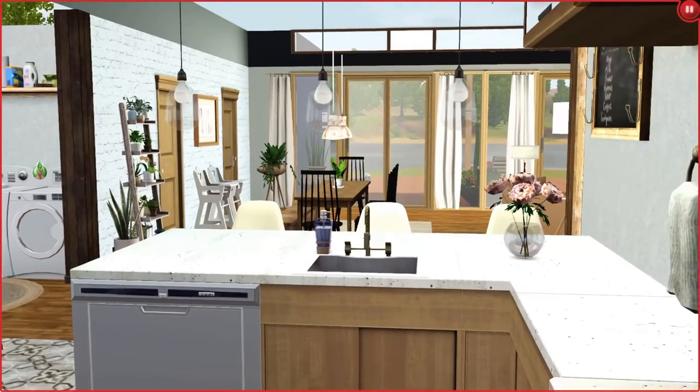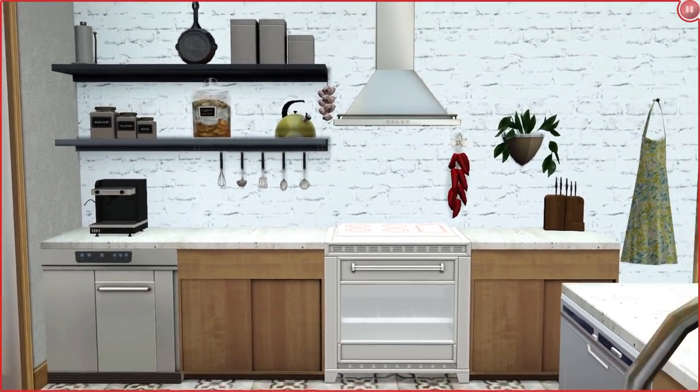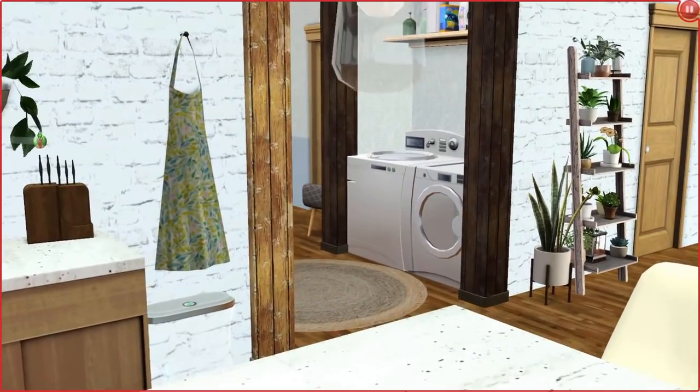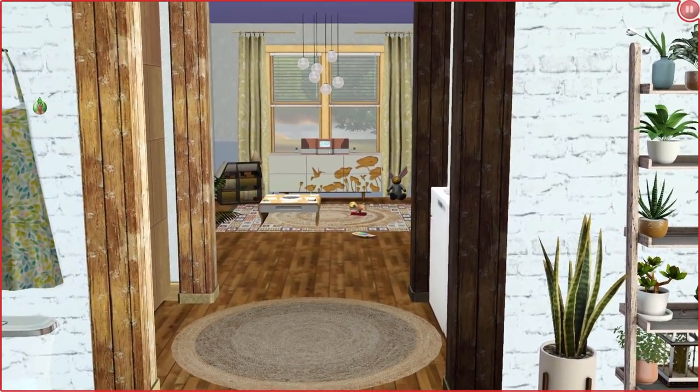I seriously am obsessed. I'm obsessed with this house. I'm so excited for my Sims to move in. And I don't know, I just love it. I really, really love it. It has the right amount of color, the right amount of neutrals. It's just totally my type of house.